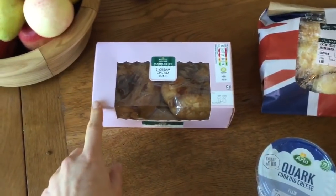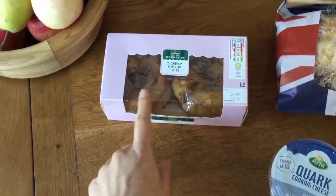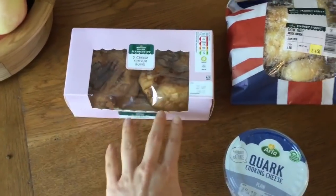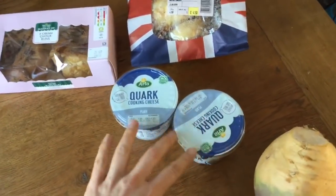I bought Andrew a treat pudding, some cream chew buns. They are almost 15 syns each, so I won't be having one of those. They're both for Andrew. I'm going to make myself a nice dessert.